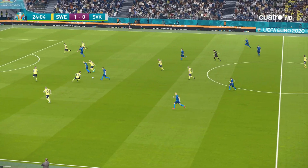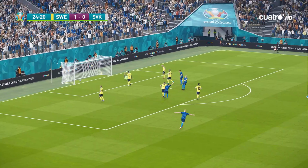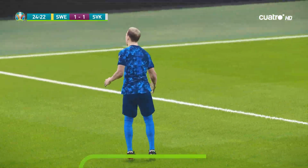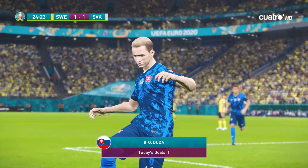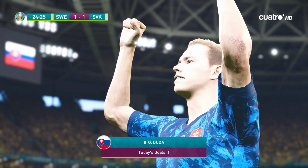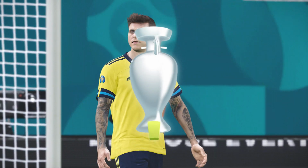Forward it goes. He spotted them, and the shot! And yes, it's there! Well, when the game's played like that, it's made to look very simple. You know, I love watching football like this. Easy, effective, one-two and bang.